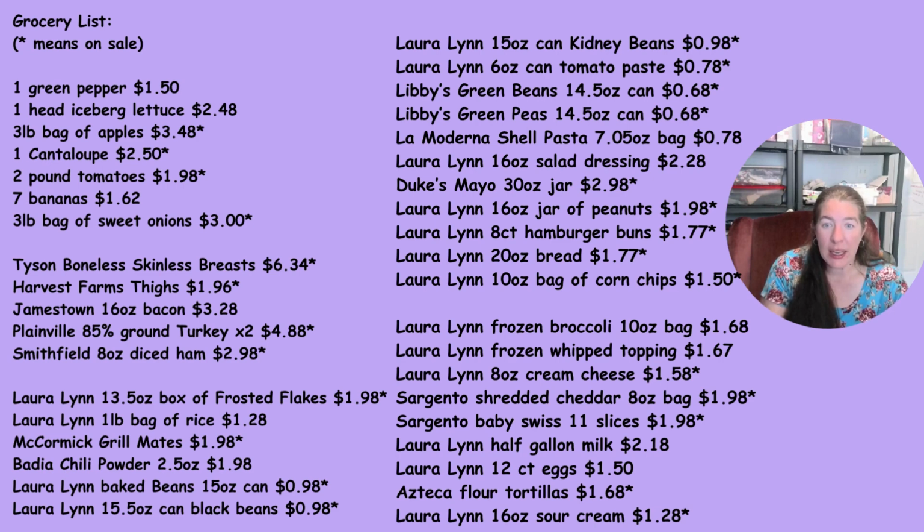Now here comes our canned foods. Let's do 1 can of baked beans, a 15.5-ounce can of black beans, 15 ounces of kidney beans, a 6-ounce can of tomato paste, 1 can of the Libby's green beans, and 1 can of Libby's green peas.